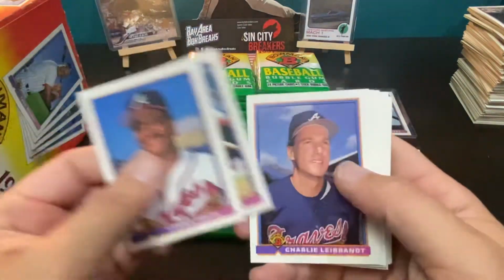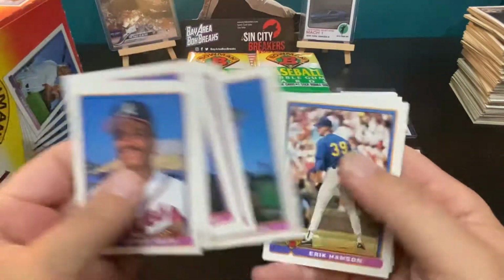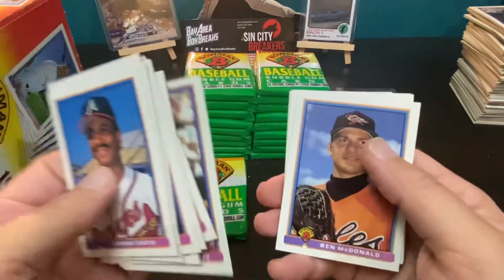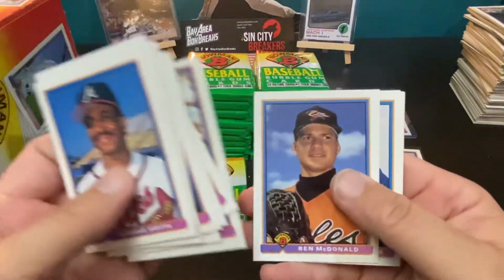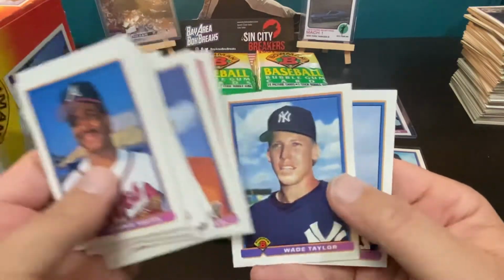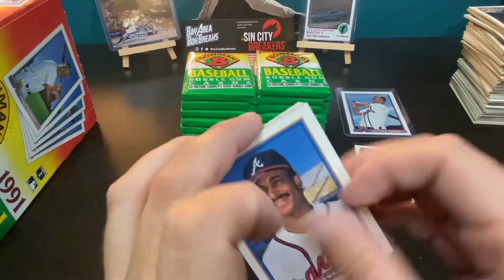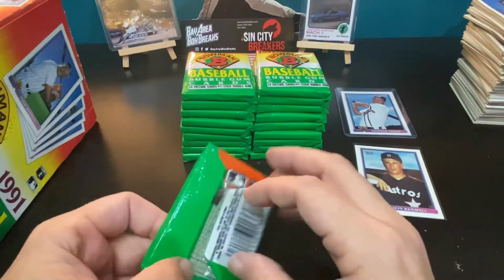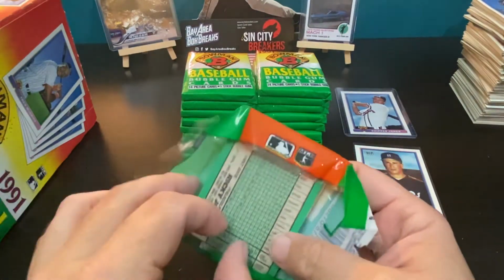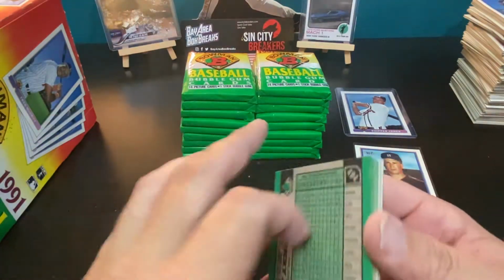Lonnie Smith. I think there might be some new cards in this pack. There's another Rod Carew card. That is card number 4. Ben Mack, Scott Erickson, and Darryl Kyle, the late Darryl Kyle. So what's that, 2 packs in a row? The final card, the player was no longer with us. I think we had Darren Dalton earlier also. So it's kind of eerie.